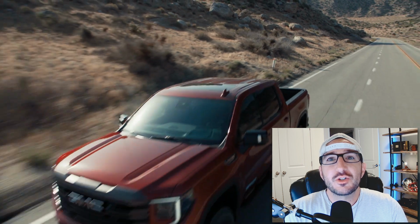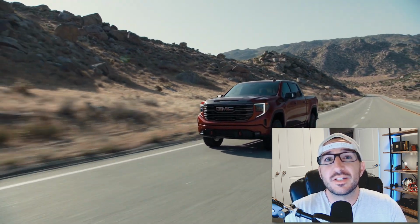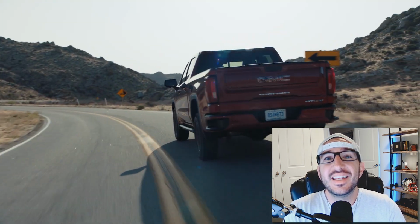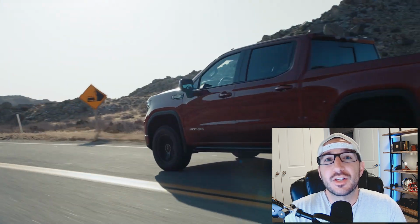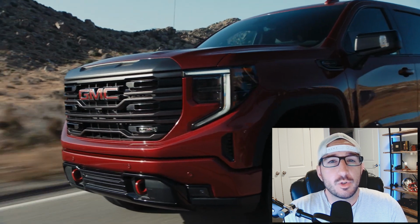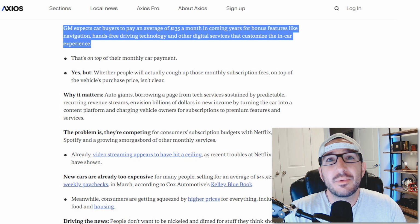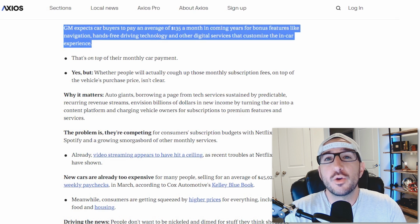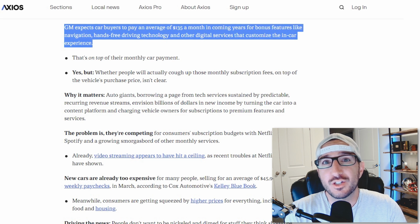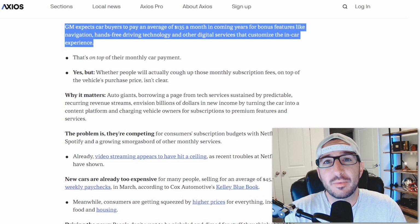All right, so there's been quite a lot of talk recently in regards to manufacturers moving towards a subscription-based system for certain features like remote start, navigation, even heated seats. And when I first heard about this, I thought it would never really come to reality, but apparently I was wrong. Sometimes I'm wrong, you know? According to a recent report from Axios, GM expects car buyers to pay an average of $135 a month in coming years for bonus features like navigation, hands-free driving, and other digital services in addition to their monthly payment.